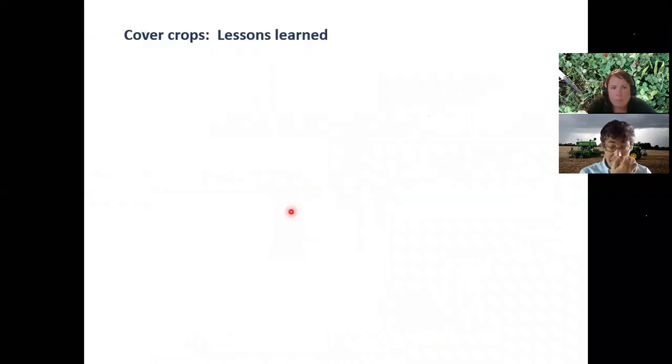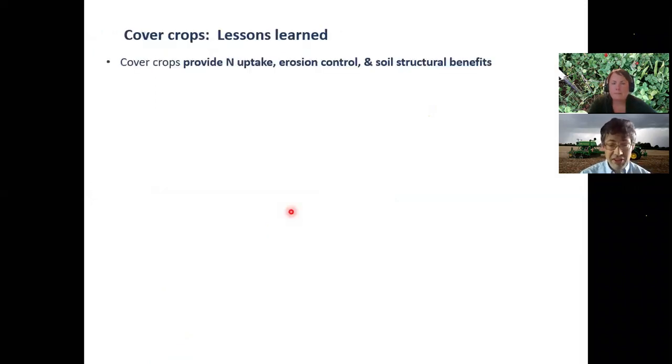So just to sum up with a few lessons learned, there are many lessons, and I'm sure we'll have a good debate today as to what those are. But cover crops provide, as I say, certainly well quantified benefits in terms of nitrogen uptake, reducing erosion, and obviously soil structural benefits.